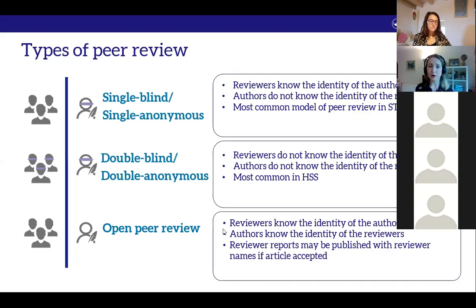So if you're a researcher, a junior researcher, you can speak to your supervisor or get in touch directly with a journal editor to offer your services as a peer reviewer. This can really help you understand the review process, improve your own writing, and build networks with other people in your field.